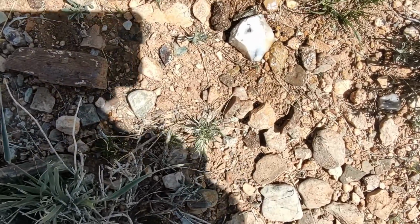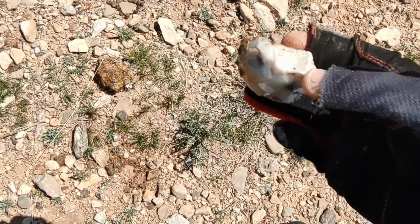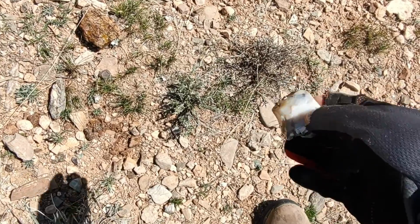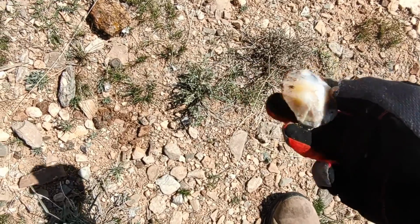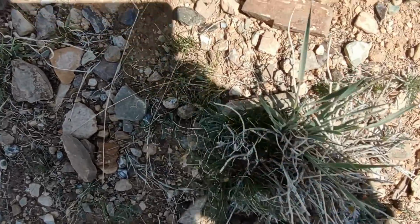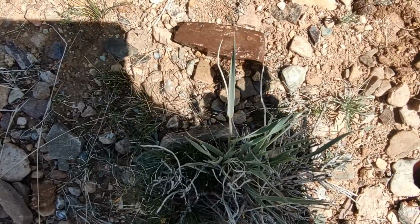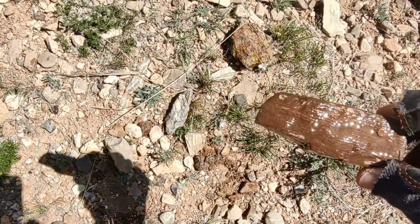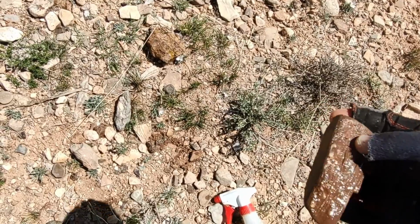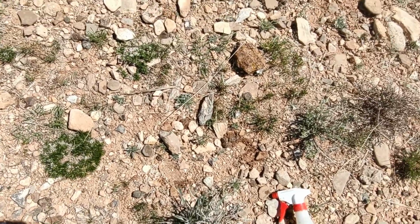This piece over here. That's nice. Looks like it's got some moss in it. Some subtle coloring. I'll keep that. And then right next to it, it looks like petrified wood. I think that's what this is. This looks like petrified wood. Yep. All right, that's a keeper. That's the first piece I found out here today.